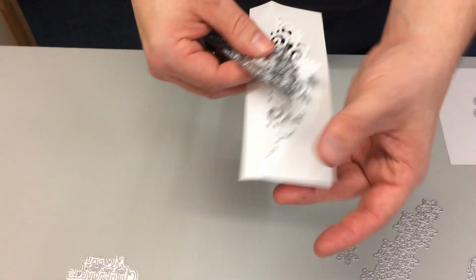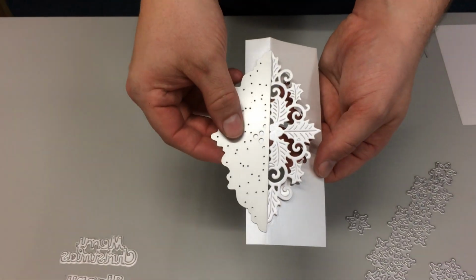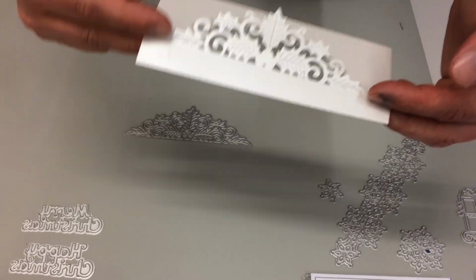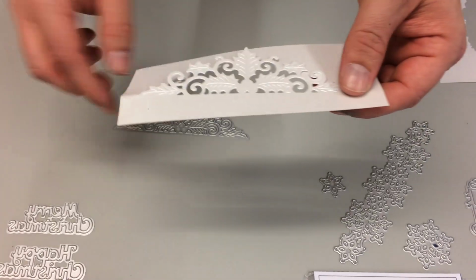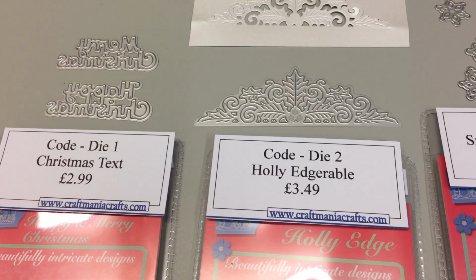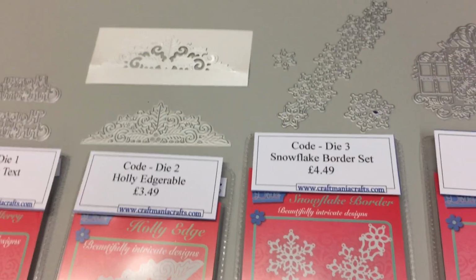Or it means that you could take 2 of these and cut one that way and one that way to make a nice panel instead if you wanted to. Or of course you can just take a pair of scissors and snip it off of here if you want to and add it on anywhere on your card you wish. There's so many options with an Edgeable. They're one of my favourite styles of dies. That one again was Code Die number 2, only £3.49. On to your next one.